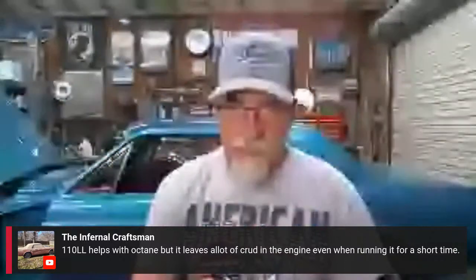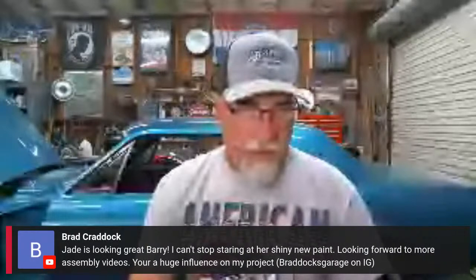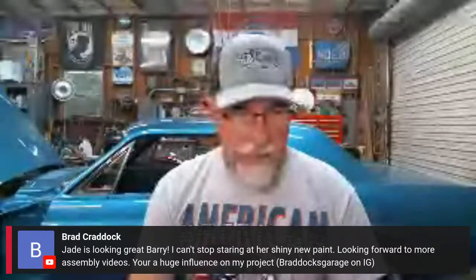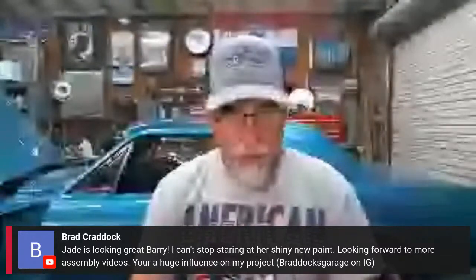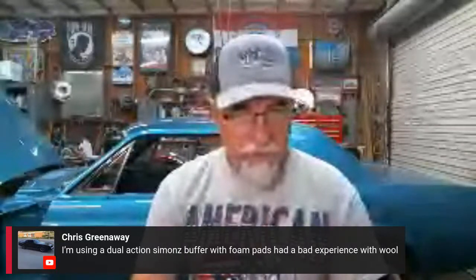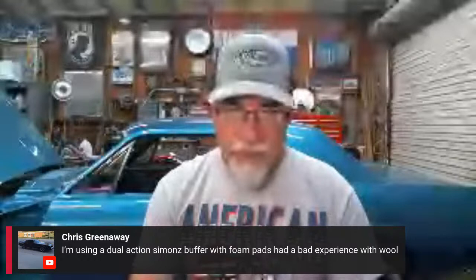Robert, 110 low lead helps with octane, but it leaves a lot of crud in the engine even when running it for a short time. There you go. Brad, Jay's looking great, Barry. I can't stop staring at your shiny paint. Looking forward to more assembly videos. You're a huge influence on my project, Braddock's Garage on Instagram. Okay. Cool. I'm glad you're inspired. Chris, music and tool action Simonized buffer with foam pads. Had a bad experience with wool. Yeah. It'll bite you if you don't know what you're doing. James, aviation gas is great mixed with unleaded. There you go.